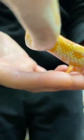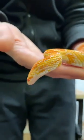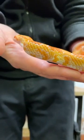Oh, go on. What is it? He's like, there's a person behind this. Do you have food for me? No. I reckon he knows that today is feeding day, and he's just like, where is it?